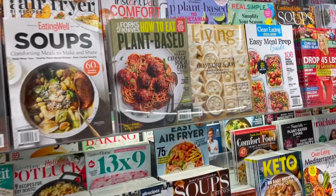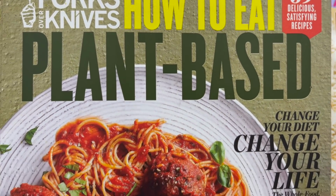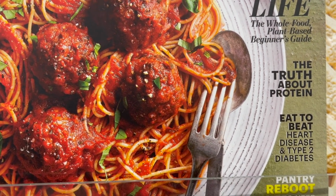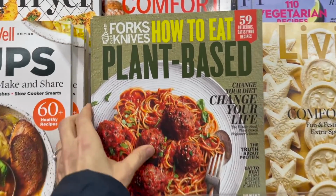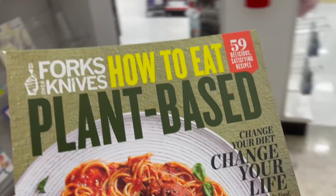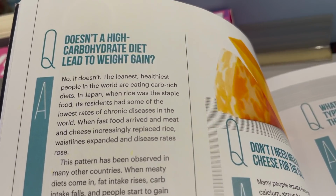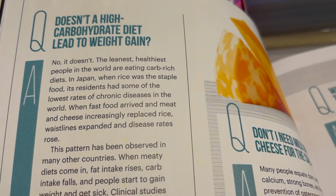If you're looking for something to read, you can usually find something in a pharmacy like this. Forks Over Knives. This is a plant-based magazine. Everything in here is vegan. Even these, what look like meatballs, but they're not. They're made out of plants. So that's something you can buy for somebody. It can be a stocking stuffer, or you can give it as a gift to somebody who's in the hospital or whatever. It's a good thing to keep handy. You can even buy it for yourself if you want to. Sometimes it's fun to just hold something made out of actual paper and not just read online.